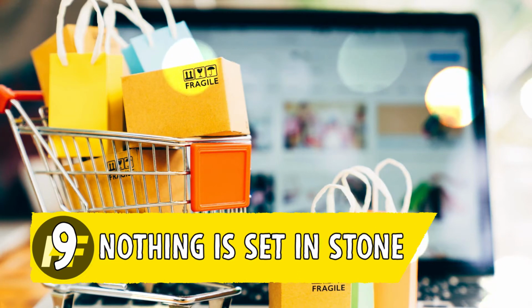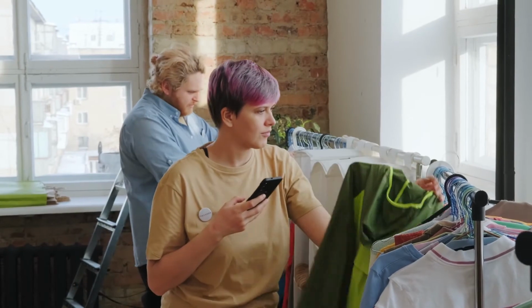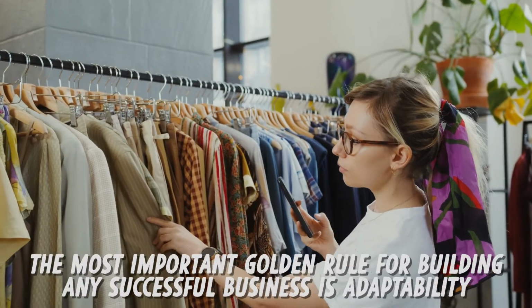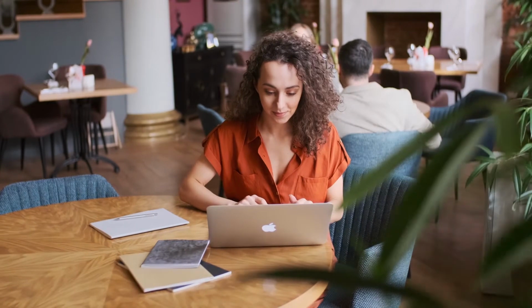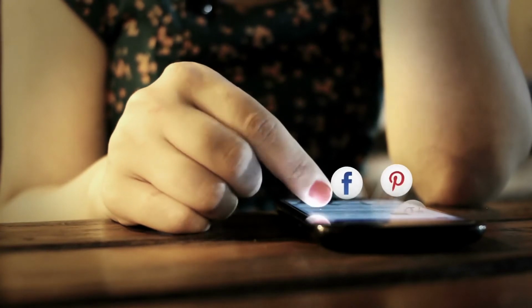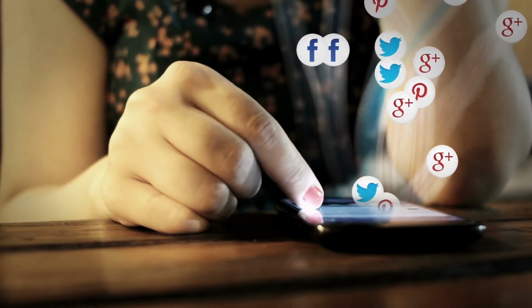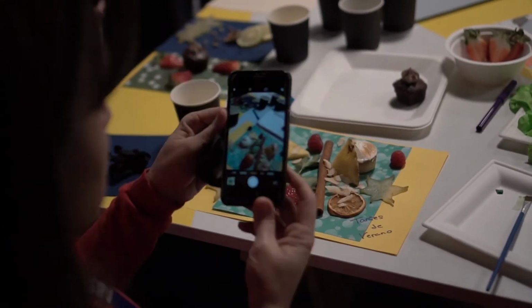Tip 9. Nothing is set in stone. None of the things we have mentioned earlier will hold any credence without this one, though. The most important golden rule for building any successful business is adaptability. Don't make the mistake of being stuck in your ways, and always look for ways to improve and build upon what you already have. E-commerce is a living and breathing business, and making sure that you are adequately adjusting your strategy according to market conditions will determine whether you rise up to the top or fall into obscurity.